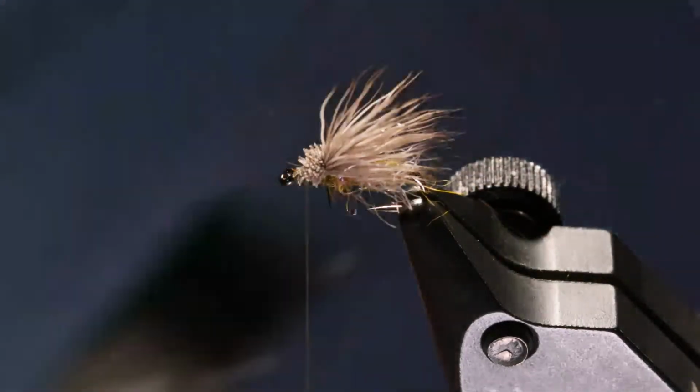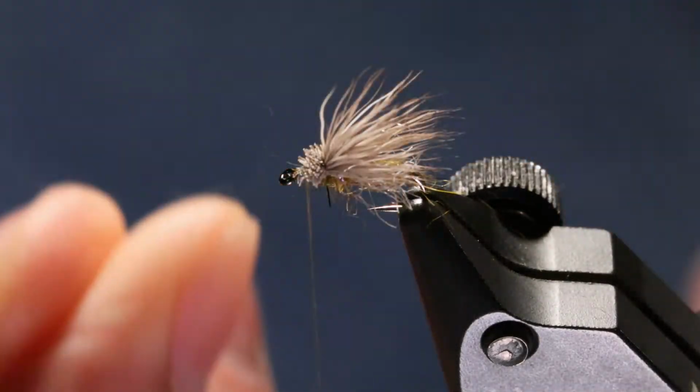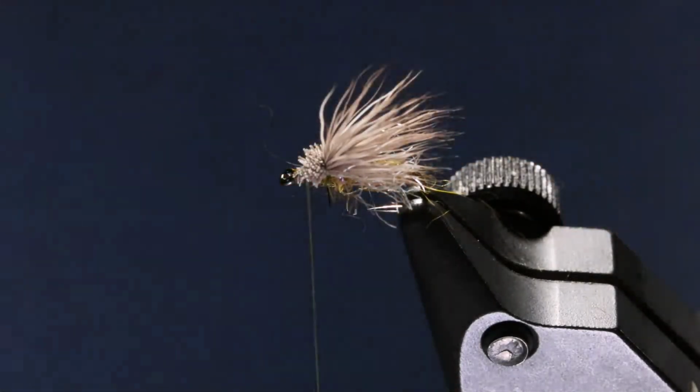Do you have to have it to do this? No, because you can just grab your fur and then just pull it off like that, and then you'll have. See, I didn't get any off that time, but that's exactly what you do: pull it until you get some off, and then do it that way.